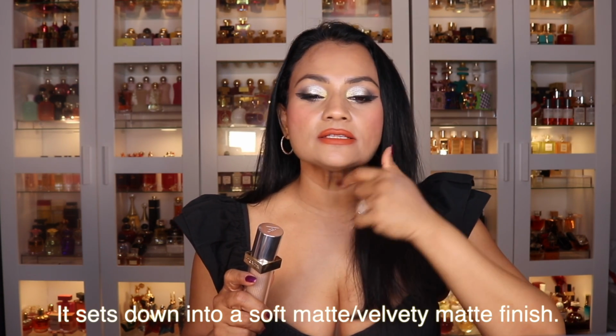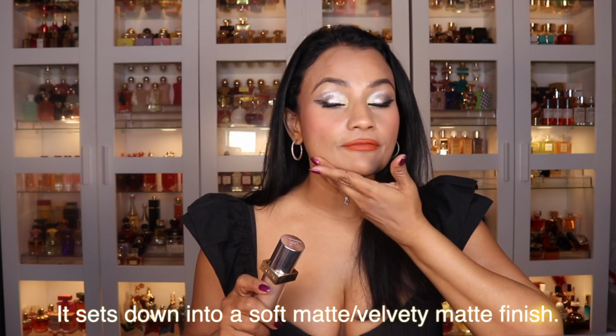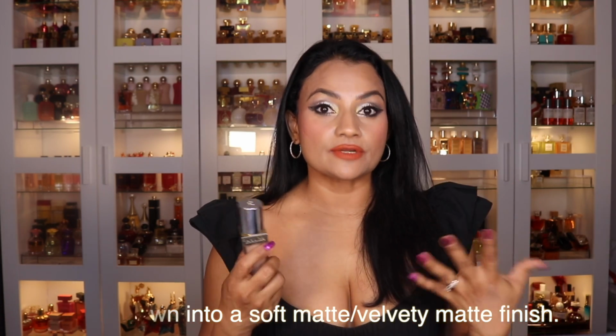This is supposed to be a soft matte foundation. I do agree with it because, like I said, it has a little bit of a velvet kind of feeling to it. It's very flawless, the coverage, the finish.